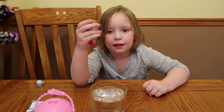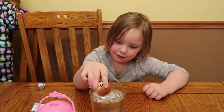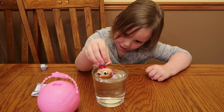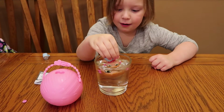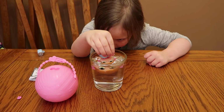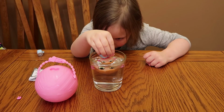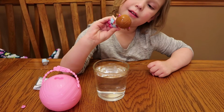The last thing we need to check is if they change colors. You want to dip her in the cold water and see if she changes? All the way. Keep going. All right, pull her out. Aw, she doesn't. Didn't see anything.